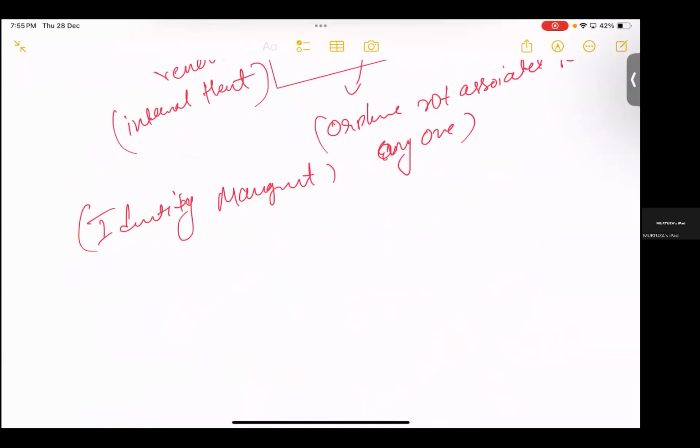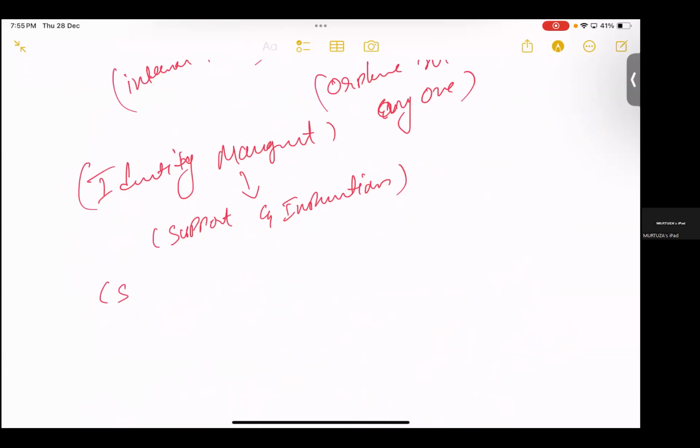Again, I want to give a bit more information here. There is a good scope here as well, in the identity and access management side, in support and implementation. There are different tools, called vendors, like SailPoint, Savient, a lot of tools basically that come in.